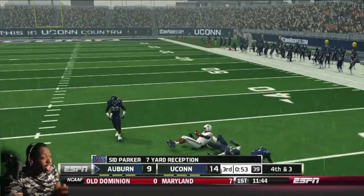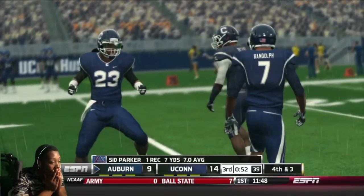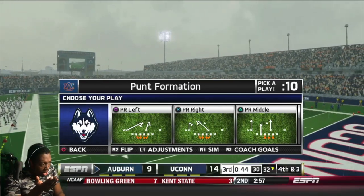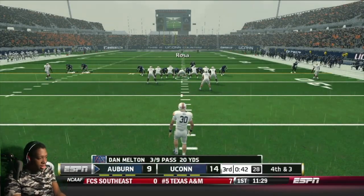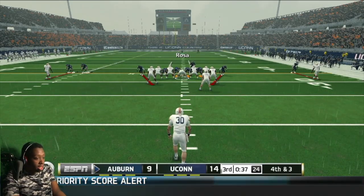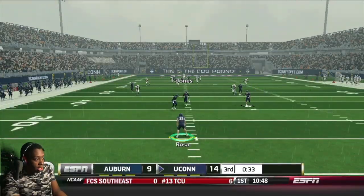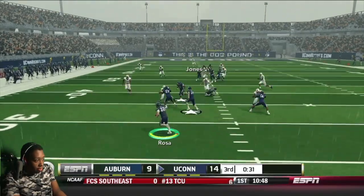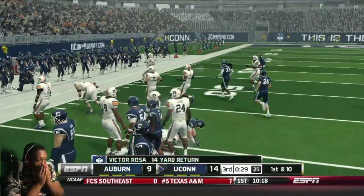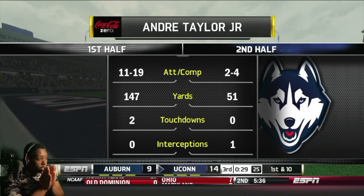Catches it, that's all. He got it? Picks up 6 yards with that grab. How did he catch that? At least it didn't get it. Hard down the field. What type of attempt was that? I was trying to. Y'all need to hold y'all blocks.